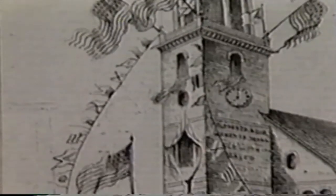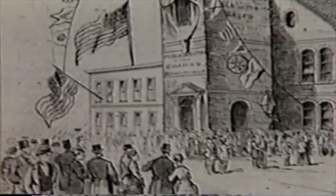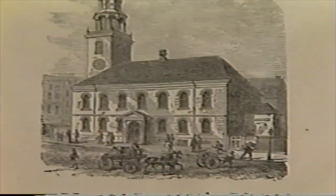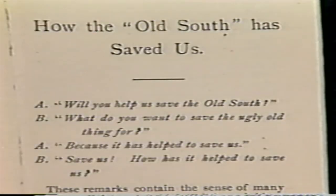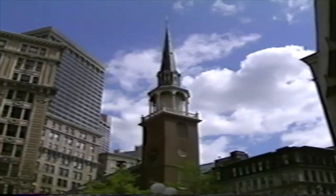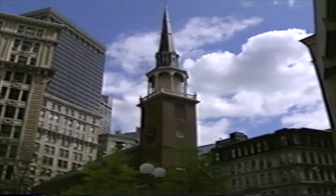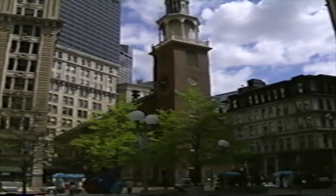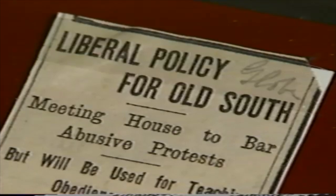Again, there was an 11th-hour rescue, this time by the oratory of well-known abolitionist Wendell Phillips, Julia Ward Howe, and others. Their combined effort aroused public support and saved Old South. It also marked a turning point. The restoration of Old South signaled the beginning of historic preservation in New England. Today, Old South, the lively museum, continues to be a meeting house for spirited debate, an activity that is no stranger to these walls or the Puritans who built them.